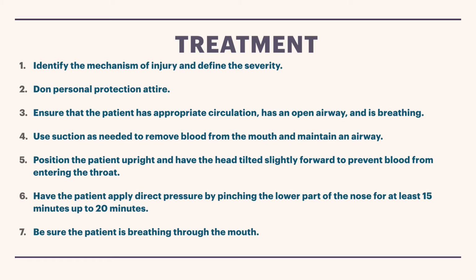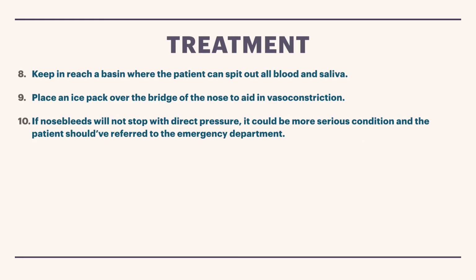Have the patient apply direct pressure by pinching the lower part of their nose for at least 15 minutes up to 20 minutes. Be sure the patient is breathing through the mouth. Keep in reach a basin where the patient can spit out all blood and saliva. Place an ice pack over the bridge of the nose to aid in vasoconstriction. If the nosebleed will not stop with direct pressure, it could be a more serious condition, and the patient should be referred to the emergency department.